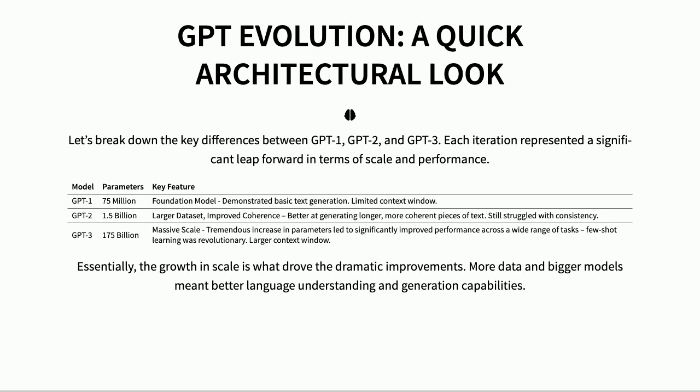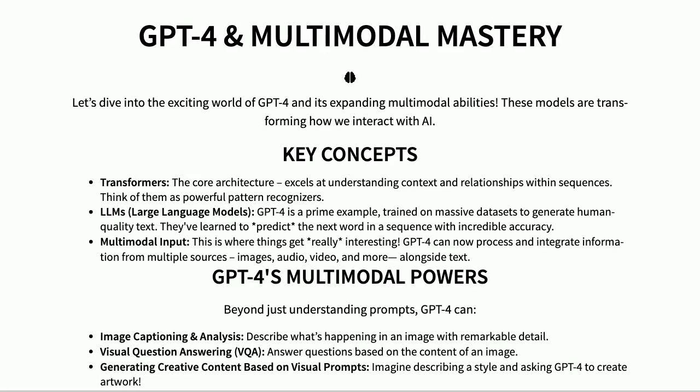GPT-2 took things up a notch with 1.5 billion parameters, letting it produce longer and more coherent pieces of writing. But it still had consistency issues. Then came GPT-3. This one was a huge leap. Boasting 175 billion parameters, it was vastly larger than its predecessors. This massive scale led to dramatically improved performance across many different tasks, and the introduction of few-shot learning made it incredibly versatile.